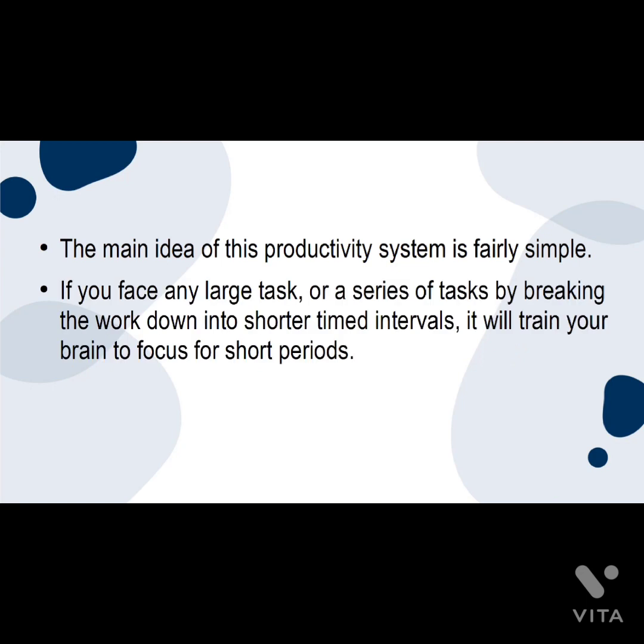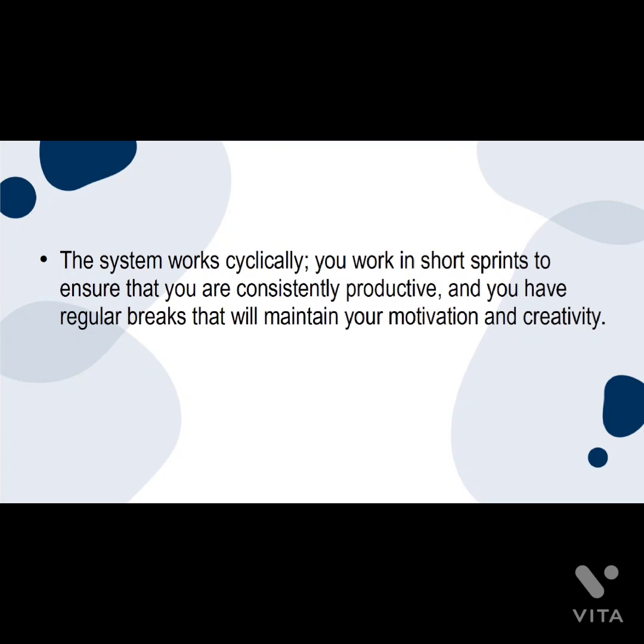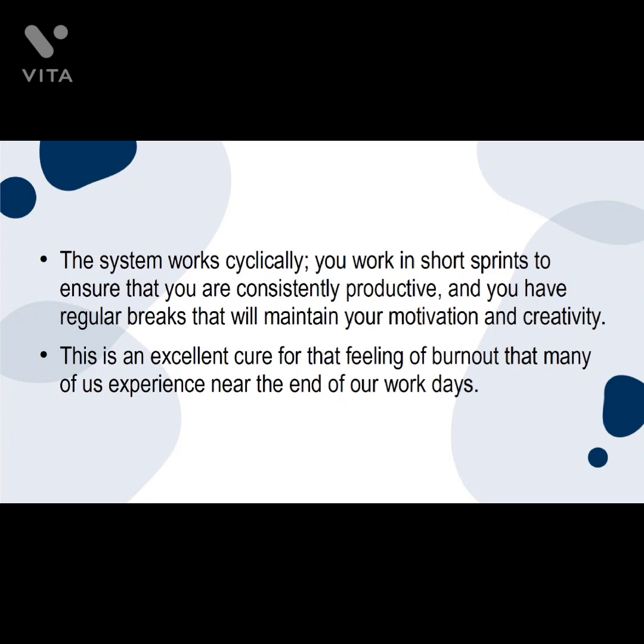You face any large task or series of tasks by breaking the work down into shorter timed intervals. It will train your brain to focus for short periods. This will assist you in staying on top of deadlines. The system works cyclically. You work in short sprints to ensure that you are consistently productive, and you have regular breaks that will maintain your motivation and creativity. This is an excellent cure for that feeling of burnout that many of us experience near the end of our work days.